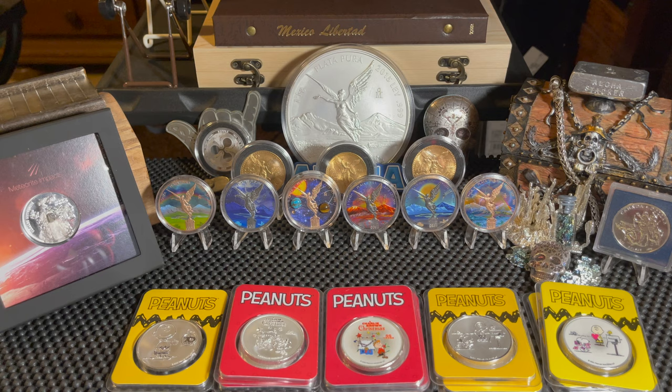Schultz was posthumously given the Congressional Gold Medal, the highest honor given to a civilian. To this day, kids around the world know and love Snoopy. So that is a great little history of the background of Peanuts.